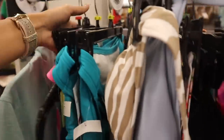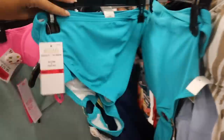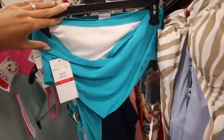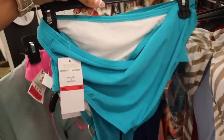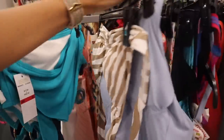I know, so random, but let's go ahead and check out these swimwear. I recently got Calvin Klein ones for a really good deal at Ross, so definitely check out that video. But they also have Michael Kors bathing suits, which are really, really cute too. It comes with the top and the bottom. This one is only $30, so what a deal. It doesn't say the original price, but I like the front of it. We saw this one at the other location.